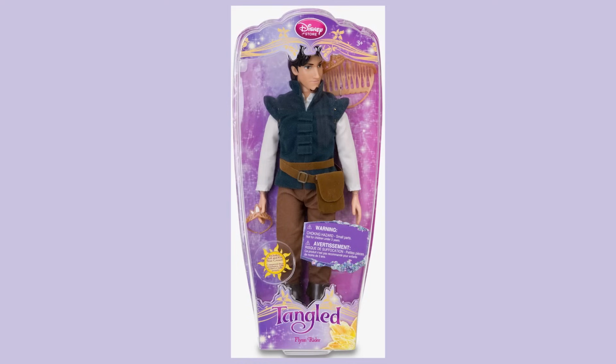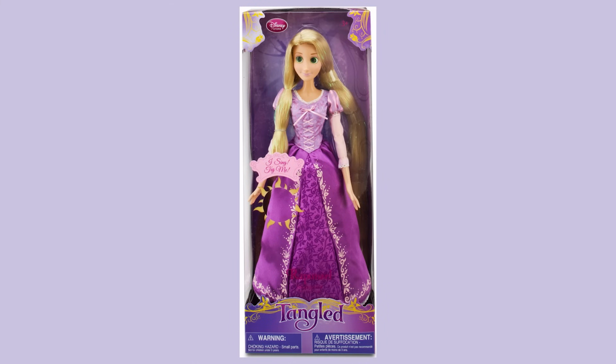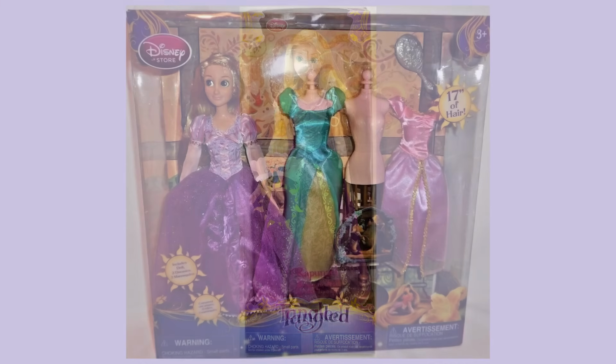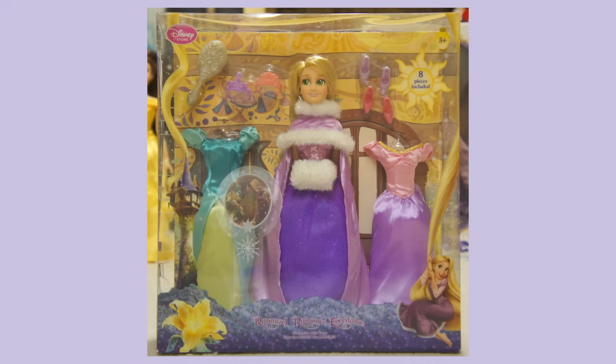The Disney Store, of course, also made a Flynn doll, which came with a satchel and Rapunzel's crown. There was also a gift set with Rapunzel and Flynn together. There was a 17-inch singing Rapunzel doll. There was a wardrobe playset, as well as a special winter boutique version of the wardrobe playset.